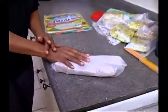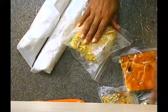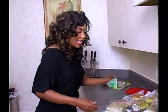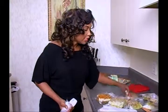I have 2 breakfast burritos here. I have my broccoli and cheese, and I have my Tex-Mex with black beans. Now this is a wonderful meal, and it's all ready. Now it took me all of about 40 minutes to prepare all of this, and I have over 2 weeks worth of meals. I wouldn't cook all of these at one time. I would do either or. I would either do my broccoli and cheese, or I would do the Tex-Mex. And then I would have it every morning.